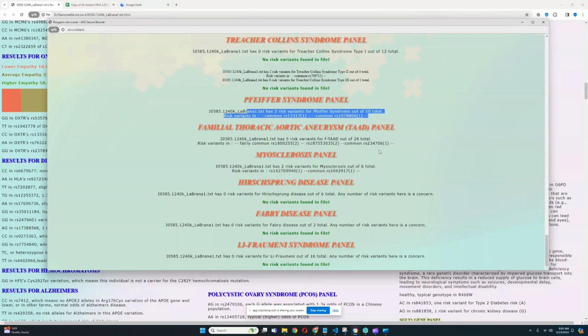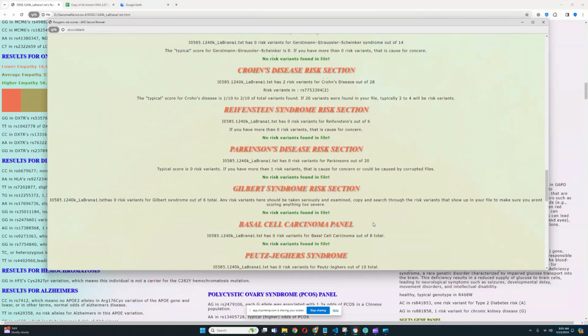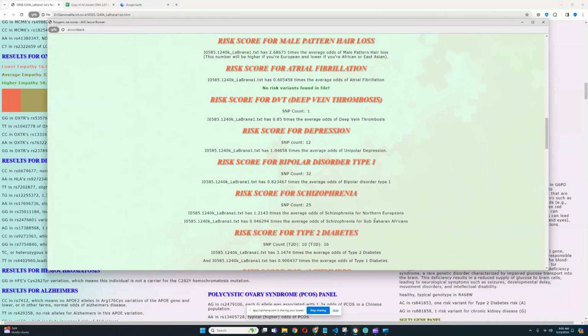Looks like he doesn't have any uncommon risk variants besides these for familial thoracic aneurysm, but this might be a miscall. I'm inclined to think this is a miscall, as well as this for myosclerosis. This probably is a miscall as well. No risk variants for Hirschsprung or Fabry or Li-Fraumeni, so quite a good, quite healthy result. There's not much problems in this result.